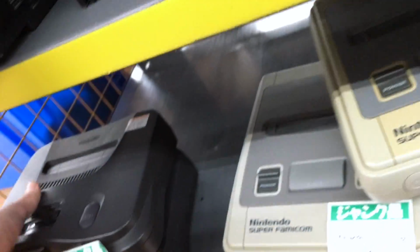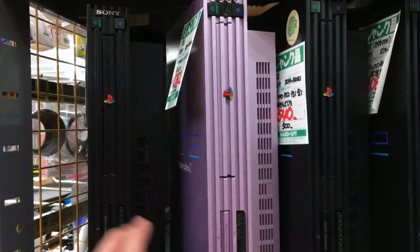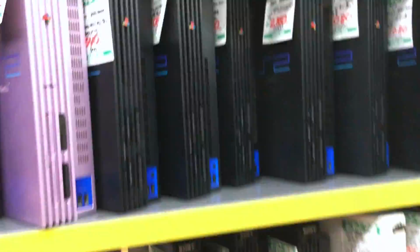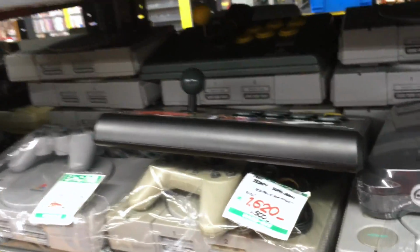But I think someone got ahead of me. And we got a little purplish PlayStation 2, and it works perfectly fine. 2,000 yen. The fat PS2s, for some reason, are usually fine. I think they seem to survive much better than their slimmer counterparts.